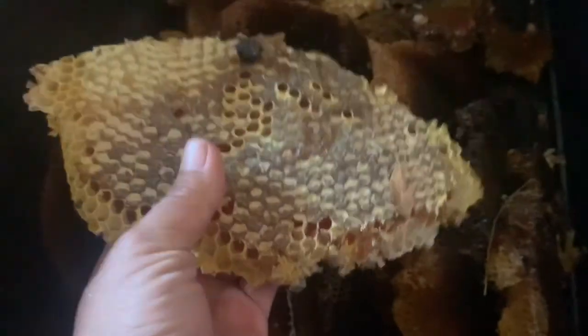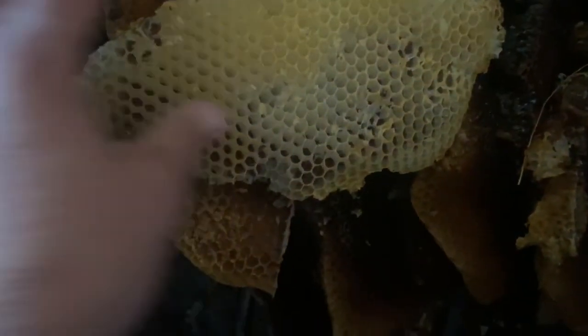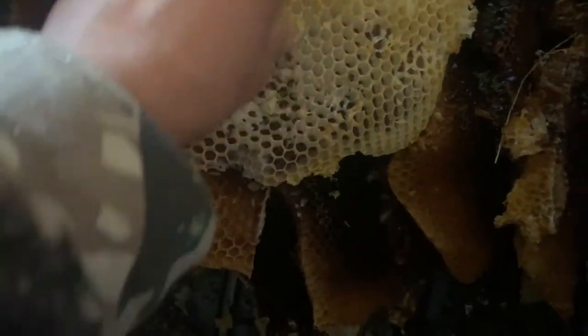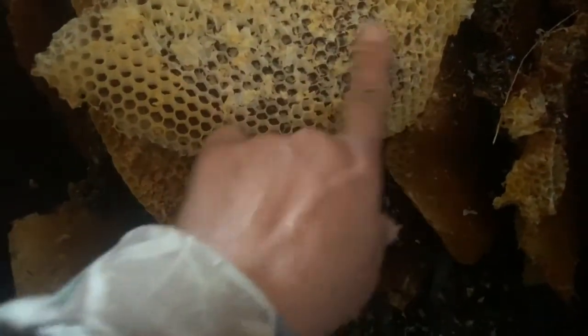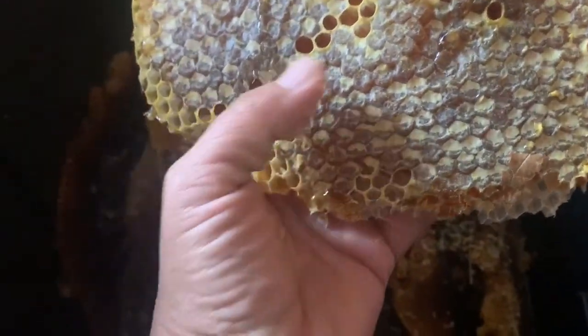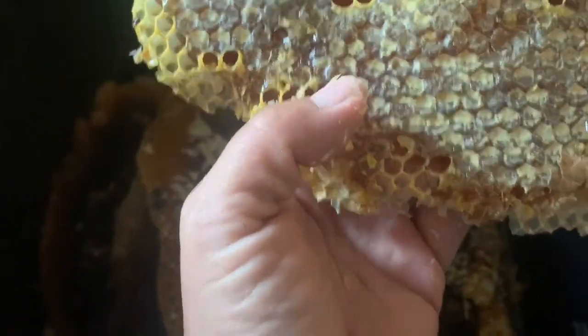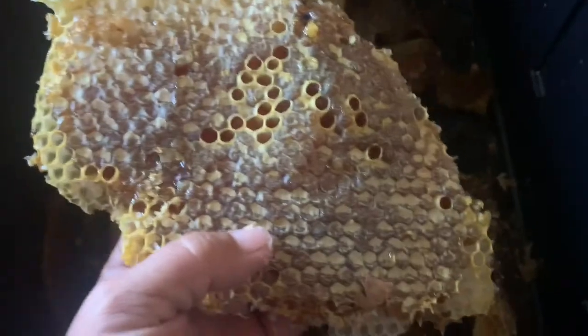So basically there's some nice honey here, but it's only on one side. This side is empty. Look at that. This side is flaky, dry. And then we get down to the other side. Look at how pretty. And take that comb off. And then all that's honey. Nice. Look at how big they make their honey cells. They're just beautiful. I love looking at the comb. So we'll save that one.